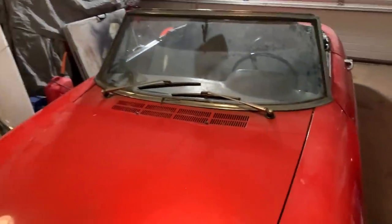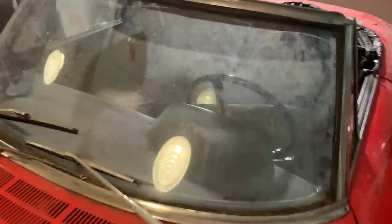You can see it's kind of dirty and a little bit on the gross side. Those bumpers don't look so great. Windshield is really dusty and disgusting.